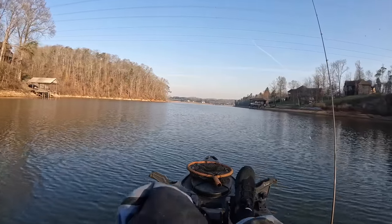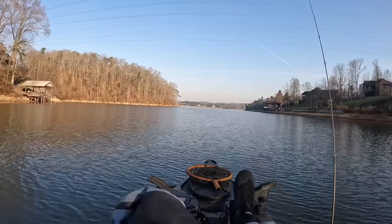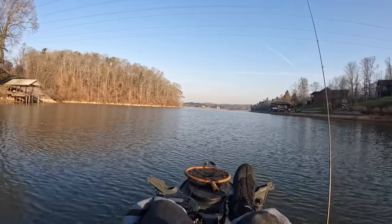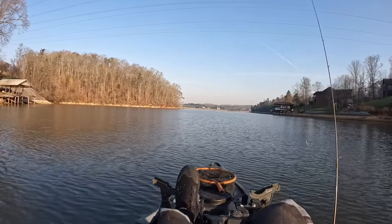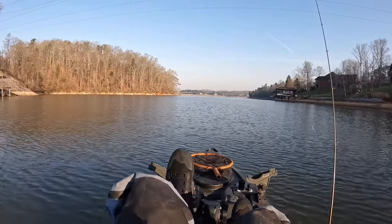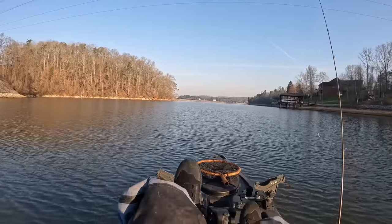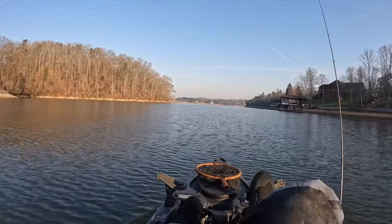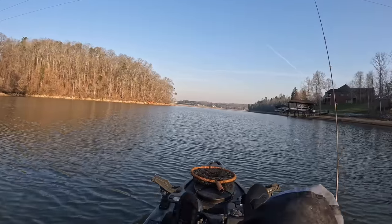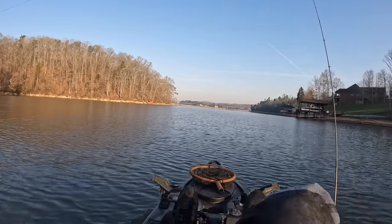I'm hoping that the sun is hitting it. I think, you know, that one bank we were on and then this area here where that brush is at, it's still in the shade right now this morning. So not that that makes a difference, but water temp still being cooler, the sunny side could be where the fish are most active right now.